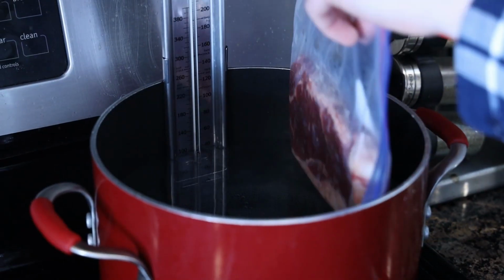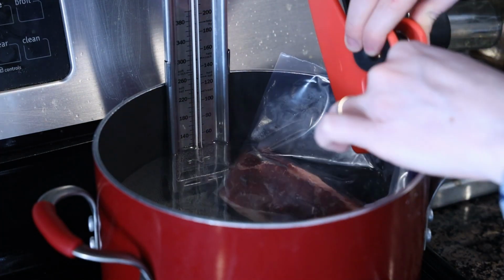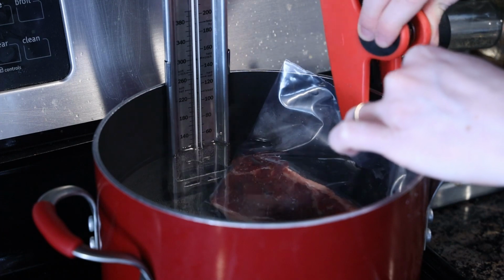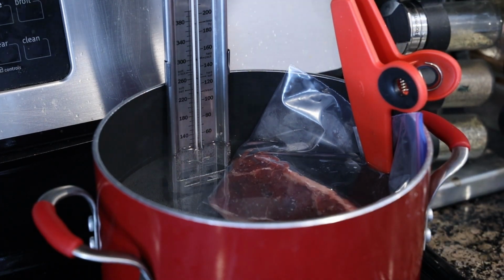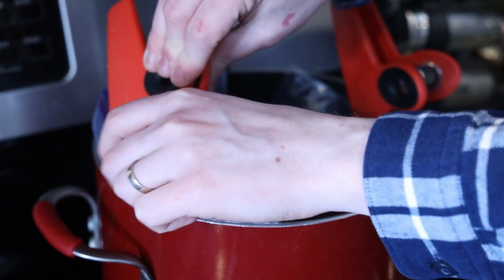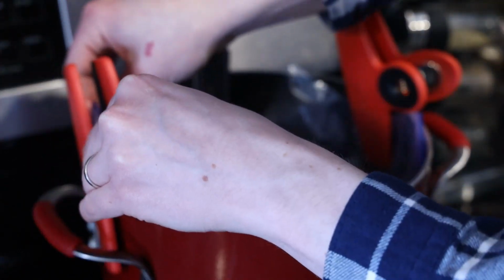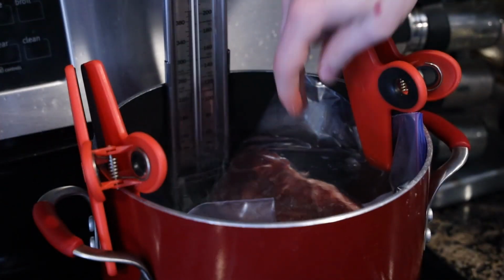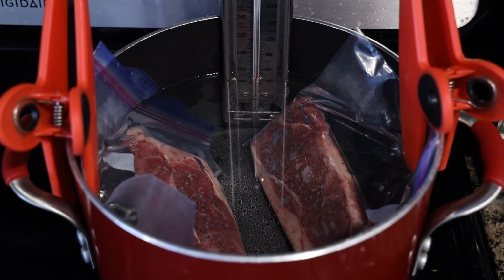Then we're going to throw these into a large pot of water that you have sitting at about 135 degrees. To keep the water temperature that low, you'll need to use the smallest burner you have and adjust the temperature to keep it as close to 135 as you can, which will give you a medium rare. You could go for more doneness if you want. Keep an eye on it though, because this is for 2 hours and you want to make sure that it doesn't go below 130 degrees or above 140 degrees.